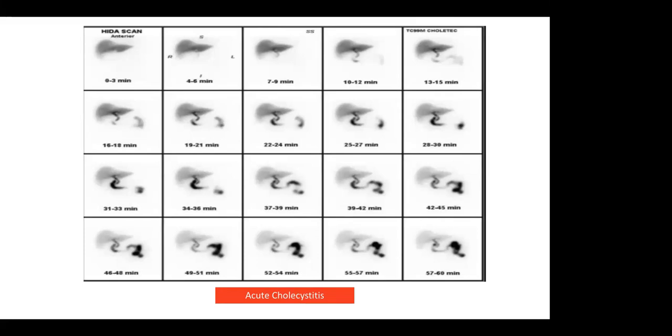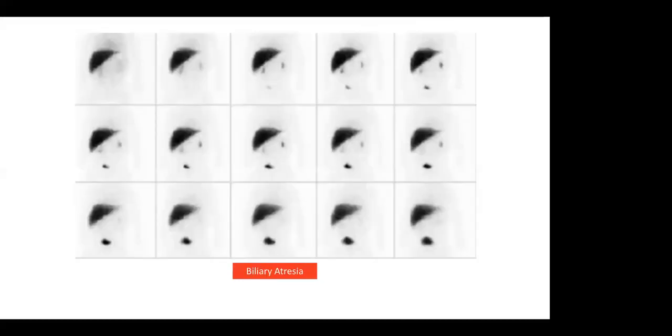But in future, if you have any referrals for acute cholecystitis, it shouldn't be a problem for us to do this imaging. All right. Apart from that, the most commonly used HIDA scan is for biliary atresia. In a pediatric case suspected to have biliary atresia, nuclear medicine imaging is the gold standard.